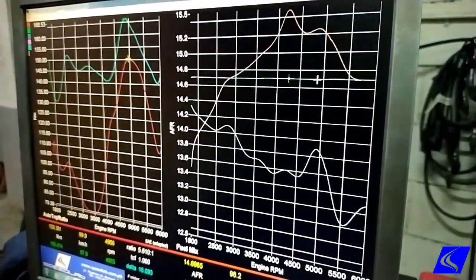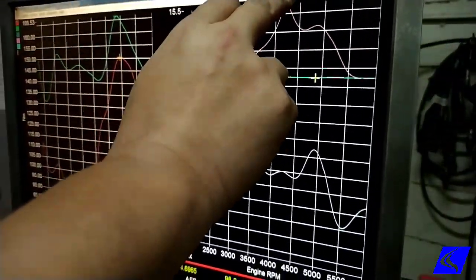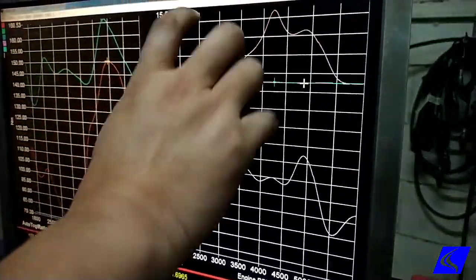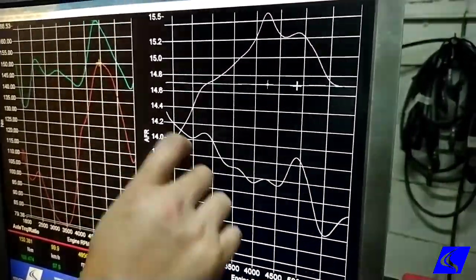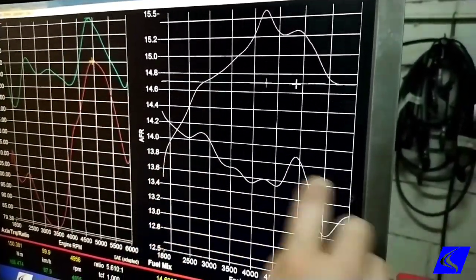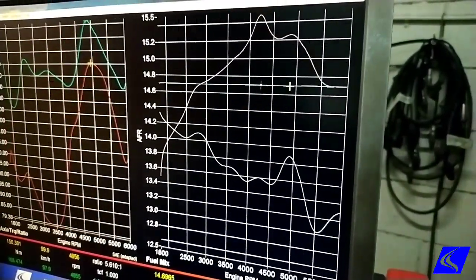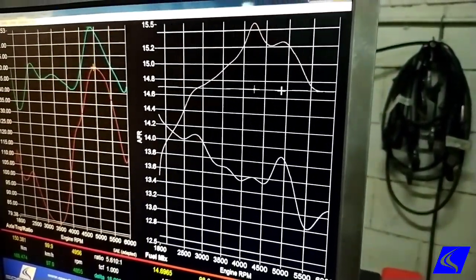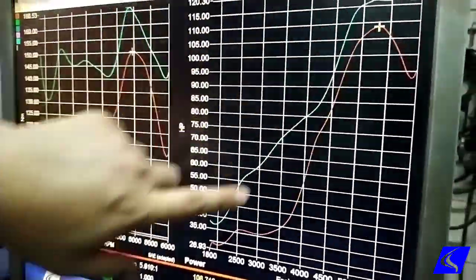Kasi nga lean eh. This is your air fuel ratio. Starts at 13, then goes all the way up to 15. Then it's still lean, sobrang lean. This is a pretty correct air fuel ratio, which has to be here in the 13s, 13.8 to about 13 area. Ito, tama to. So by adding more fuel to compensate for the additional 0.3 liters that's supposed to be there, this is what we got after.